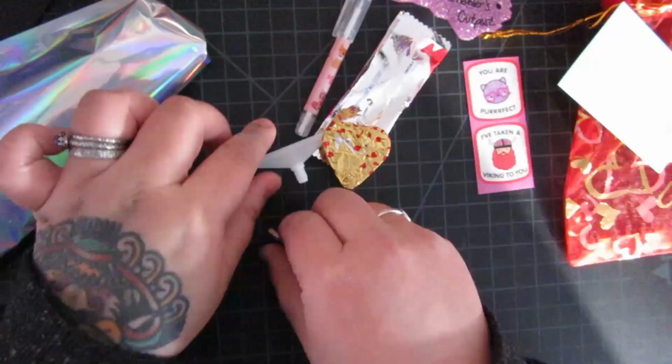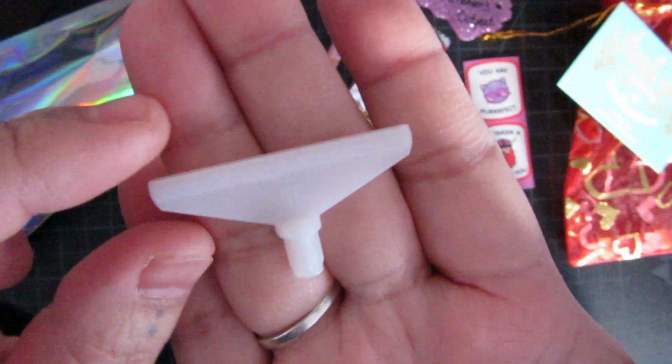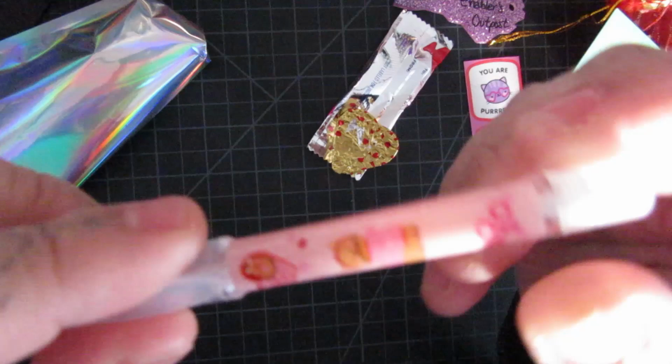It's a single placer. A 15 placer. It's like they know me. I'm a multi-placing addict, so that's awesome. Another 15 placer, because you can't have enough of those. Look how cute this pen is!